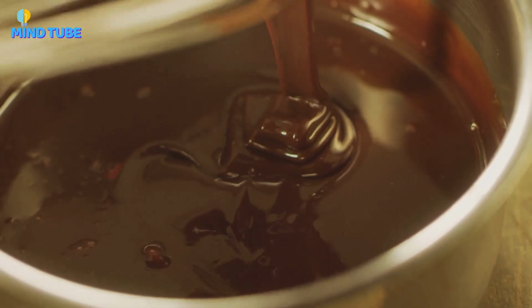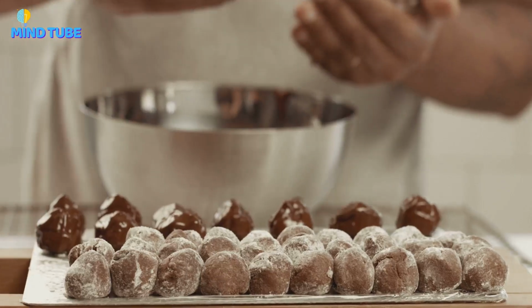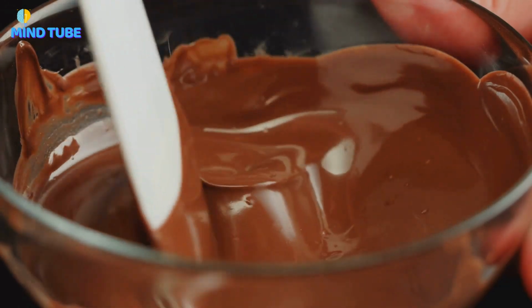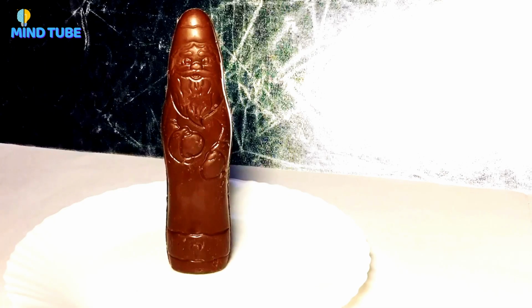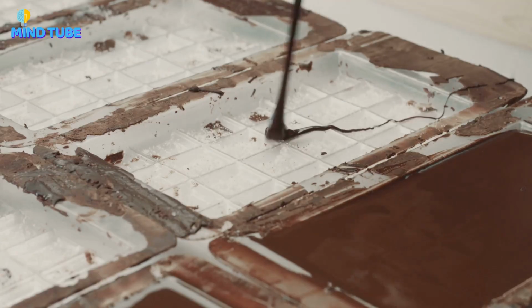Once the right ingredients are mixed together, the chocolate undergoes a process called tempering. Tempering is a critical step in chocolate making that involves carefully heating and cooling the chocolate to ensure the cocoa butter forms uniform crystals. This gives the chocolate its smooth texture and satisfying snap when broken. Without tempering, chocolate can be too soft or have an uneven texture.